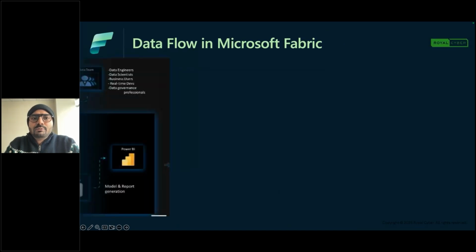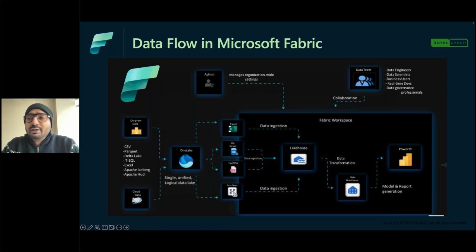Okay, I'll very quickly move forward, just having a quick understanding of how Fabric works. I tried to keep it as simple as possible. So we have various data sources. On the left, you would have on-premise data, cloud data, ERP, CRM, or 10 other third-party tools. All of the data gets put into one single data lake that is called OneLake here. That's a single logical unified data lake.